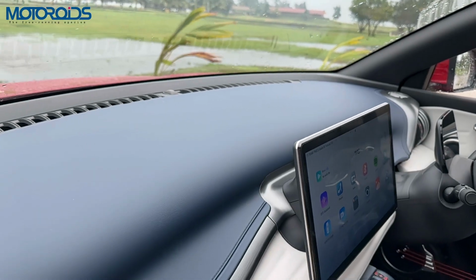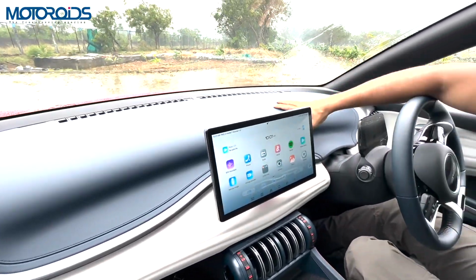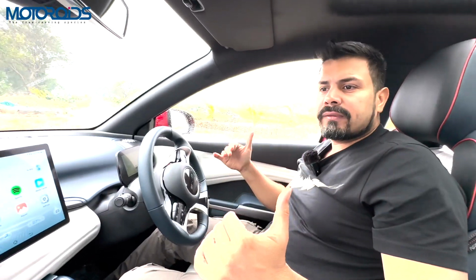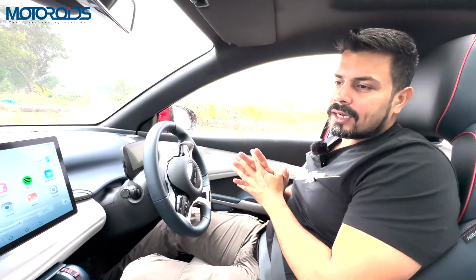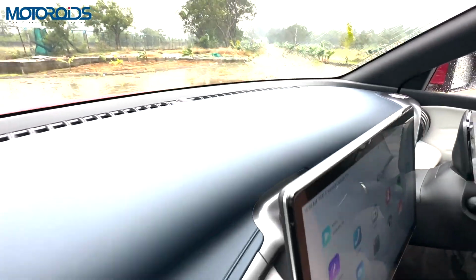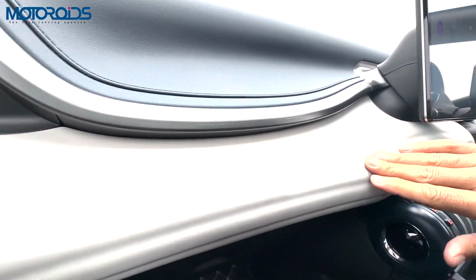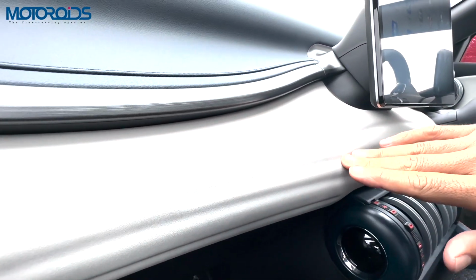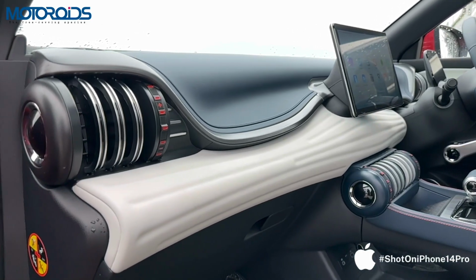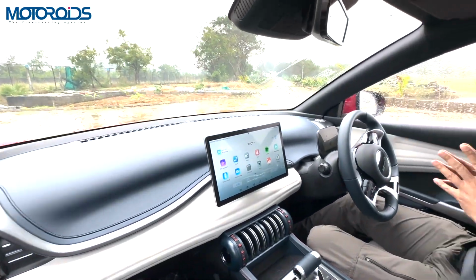If you look at the dashboard, as I mentioned before, it's very interesting. It's done in this indigo blue kind of a color, and it's a very nice choice of colors. It's very organic, very wavy in form, and it's quite unlike anything else that I've seen. It's all soft to touch. And if you look at the lower part of the dashboard also, this part is also very soft to touch, although when you press it hard you find that there is not enough cushioning and you can feel the metal inside. So this probably could have been done a little bit better, but overall it looks very nice and very high quality. There is absolutely no problem there.